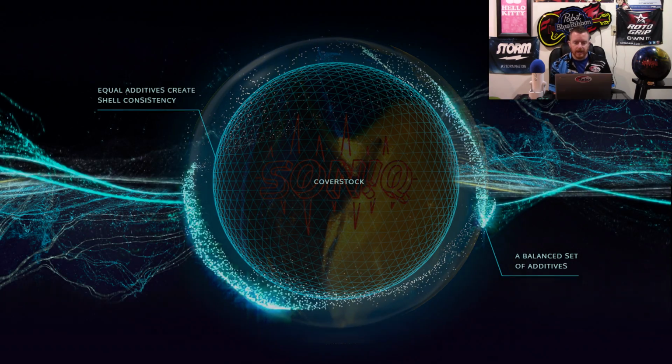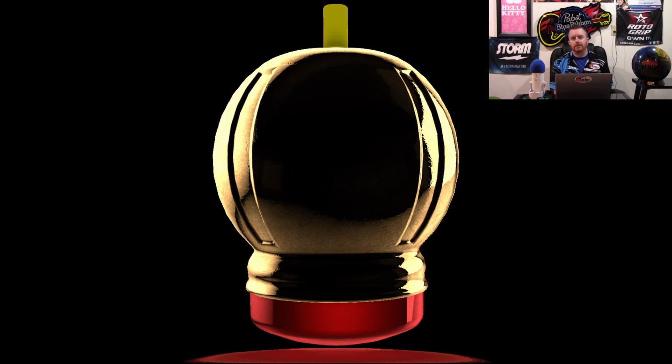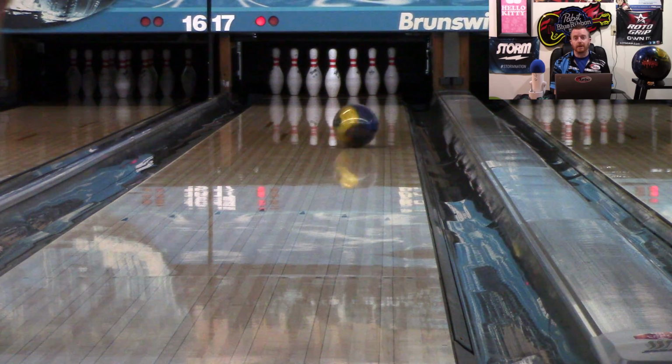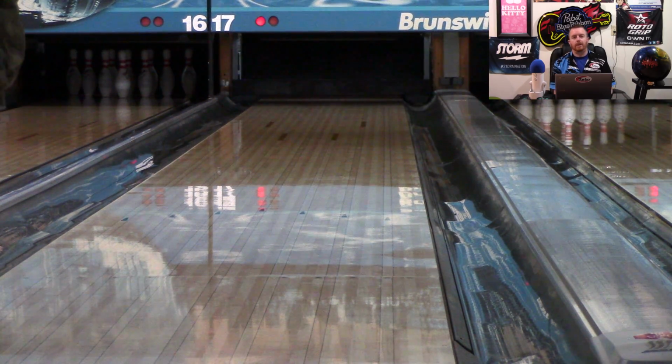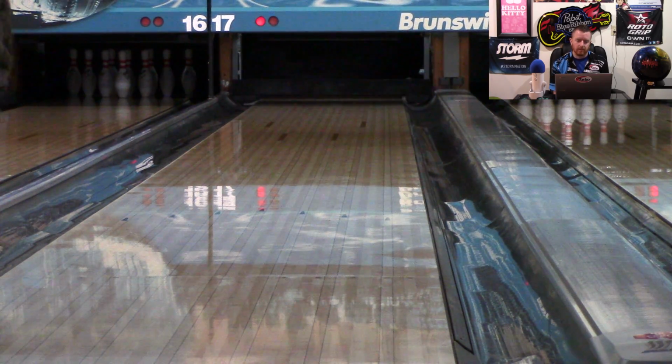At long last, we have the Storm Sonic. I use my usual test layout, 65 by 5 1/4 by 40. This was originally scheduled for a December 15th release. This ball was pushed back a couple months due to the popularity of the current releases, as well as to accommodate the release of Rotogrip's Hypercell Fused and Hustle HYB.